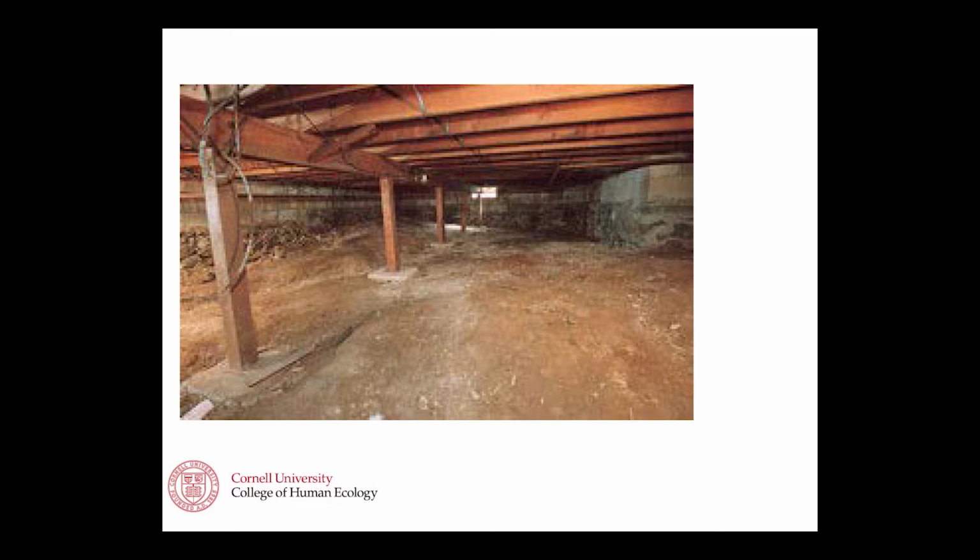What happens though in the summer, when that warm, humid air gets into the crawl space, it's going to hit the earth-cooled foundation wall and it's going to condense. So you can go to the website of the Building Science Corporation. Just Google Building Science Corporation. I think it's bsc.org or .com, but they have good publications on crawl spaces.